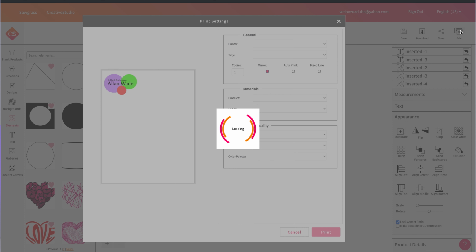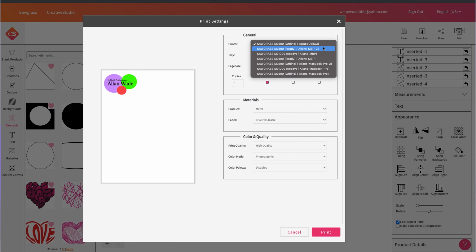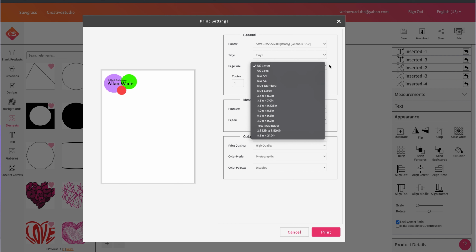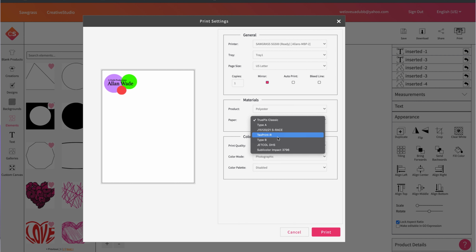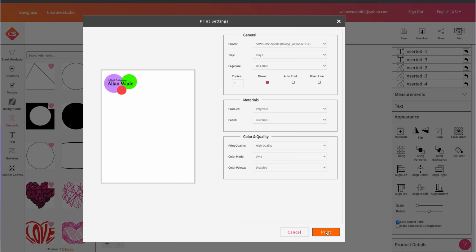Now, just a small design. I'm doing this just to demonstrate to you guys how this works, how you use it in a practical sense. So let's print. All right, little small tiny thing on a big old piece of paper. We're going to select our SG500, of course. And then it's going to be tray number one. Letter size. Polyester. Text print R. You got to make sure that on tray number one you have 8.5 by 11 selected, by the way, guys. All right, and then you're going to send it to print.